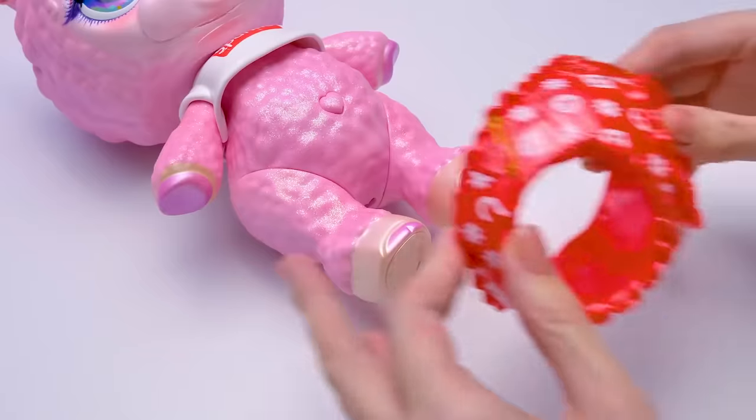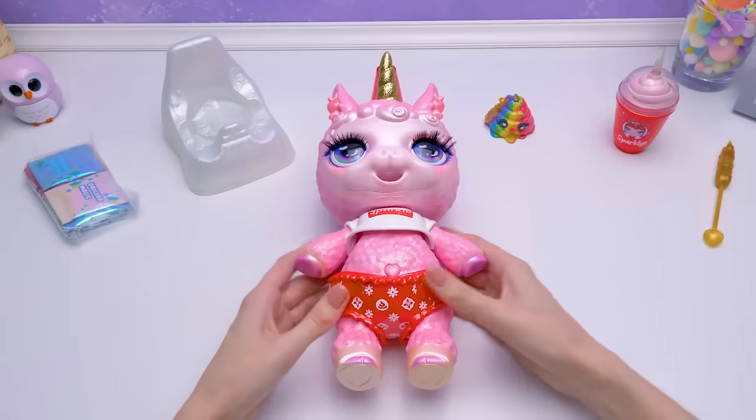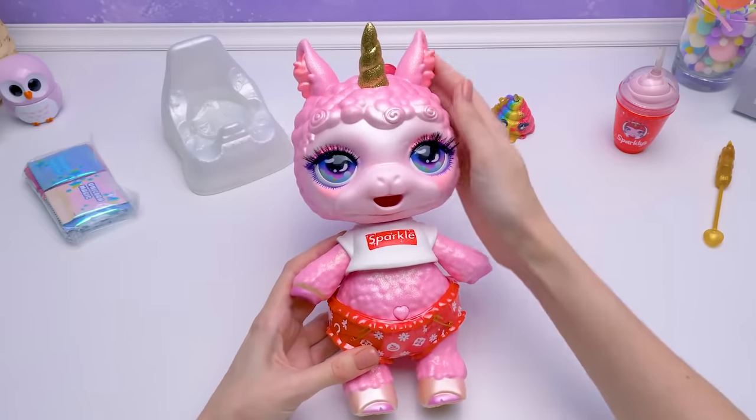Shall we try it on? Alright, let's put it on you. It must be your size. There we go. Well, it's time to eat something.